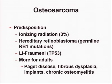There are a few predispositions for osteosarcoma. In real life, we don't encounter them too much. Ionizing radiation, if you happen to be near a nuclear accident, could be a reason to get this. Patients who have had radiation for other cancers may get this. If you have a hereditary predisposition to retinoblastoma, we'll talk about that in a bit, the RB1 germline mutation, those patients are at risk for osteosarcoma. Again, the Li-Fraumeni syndrome, and then most other things are for adults that we really rarely encounter in kids.